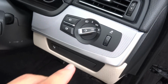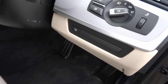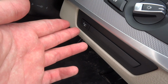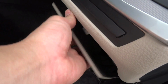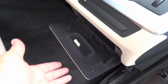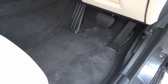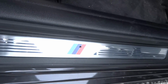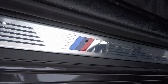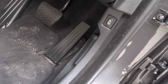Right next to your headlight control, you have the lever to adjust the brightness of your interior at night. And right down here you do have the button to activate or deactivate your heads-up display. Down below you do have some storage. Door sills. And right above the bonnet release lever, you have the button to open up your boot.